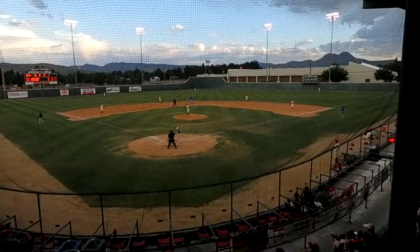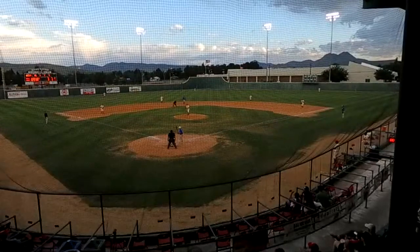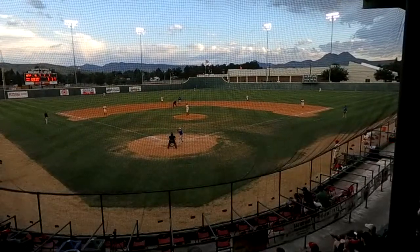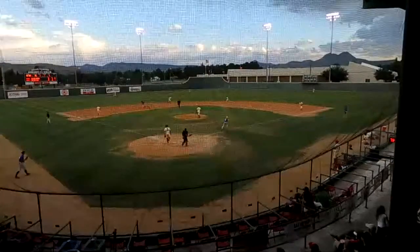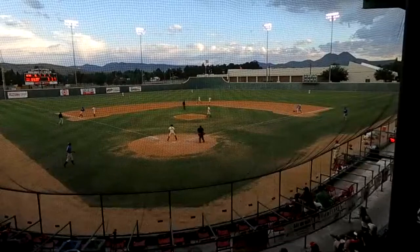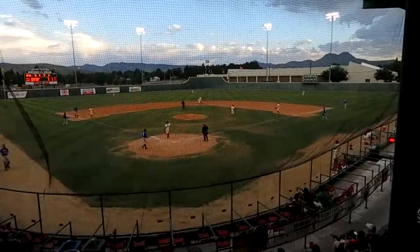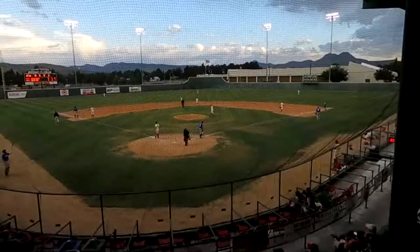Hill's ahead in the count. No balls, 1 strike. Excuse me, 1 ball, 1 strike. Here's a 1-1. That's a chopper. Little scoops it, goes to first. It's the second out. Hardy advances to third.